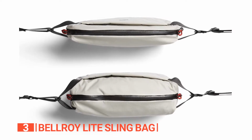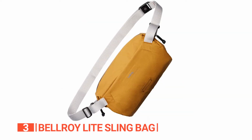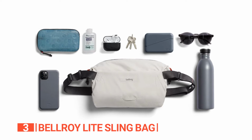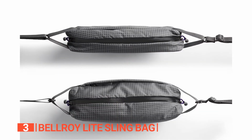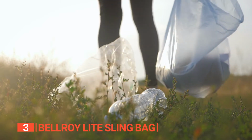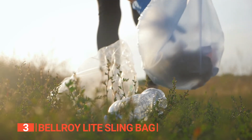The padded paneling on the back has got you covered. The magnetic clasp on the strap ensures easy and secure closure every time. Not only does the Bellroy Lite Sling offer practicality and durability, but it also contributes to sustainability efforts by utilizing recycled materials in its construction. It's a win-win for both you and the environment.